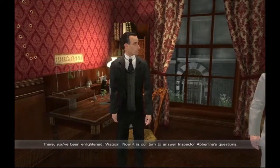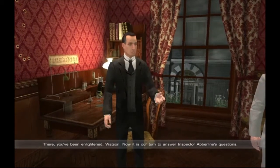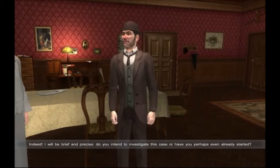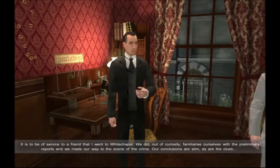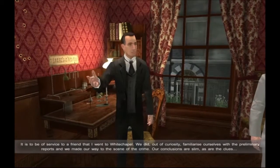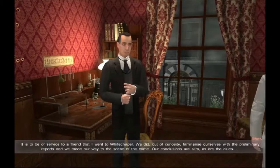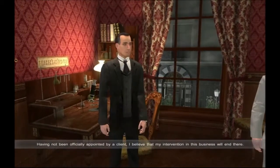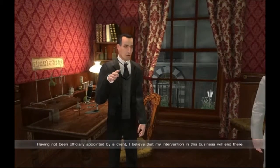There, you've been enlightened, Watson. Now it is our turn to answer Inspector Aberline's questions. Indeed. I will be brief and precise. Do you intend to investigate this case, or have you already started? It is to be of service to a friend that I went to Whitechapel. We did, out of curiosity, familiarize ourselves with the preliminary reports, and we made our way to the scene of the crime. Our conclusions are slim, as are the clues. Having not been officially appointed by a client, I believe that my intervention in this business will end there.